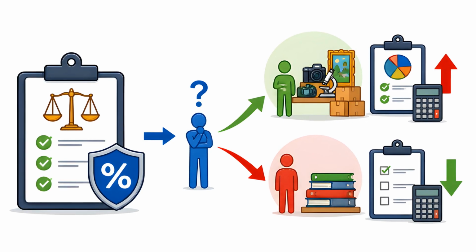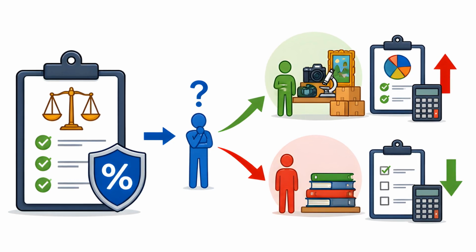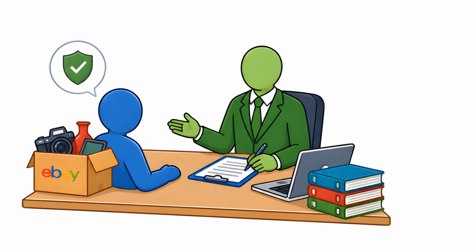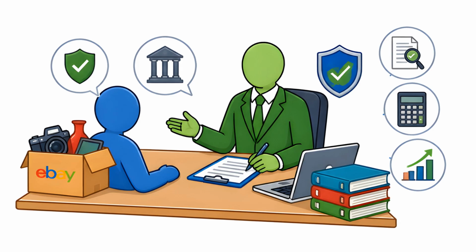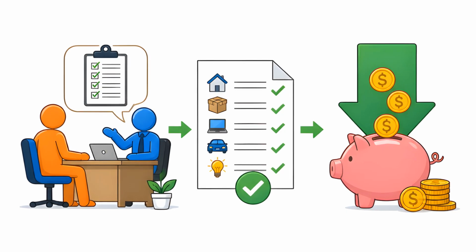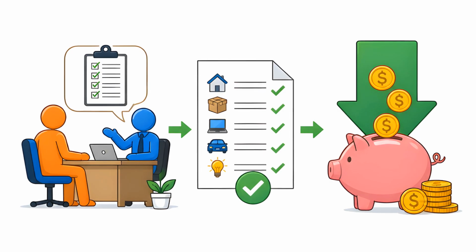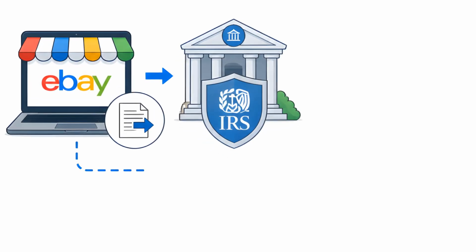For instance, if you are selling highly specialized items or have a significant volume of sales, your tax situation will be far more complex than someone selling a few used books. Consulting a qualified tax professional is always the smartest move. A certified public accountant or an enrolled agent can provide personalized advice, help you navigate the rules, and ensure you are compliant. They can also help you identify all eligible deductions, maximizing your legitimate tax savings. The money you spend on professional advice is often an excellent investment, saving you much more in potential penalties or missed deductions. The digital footprint of every online sale is permanent.